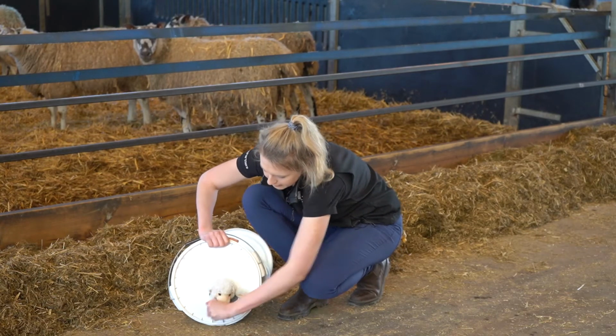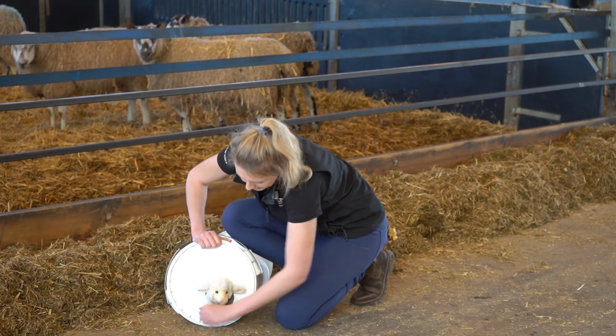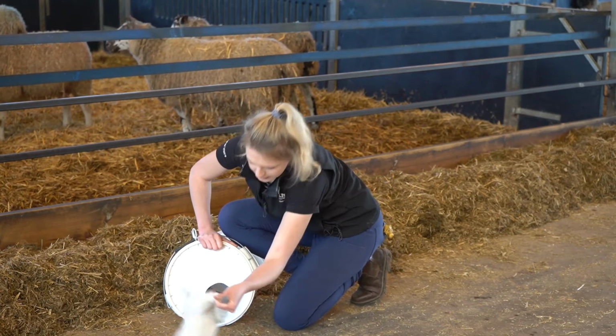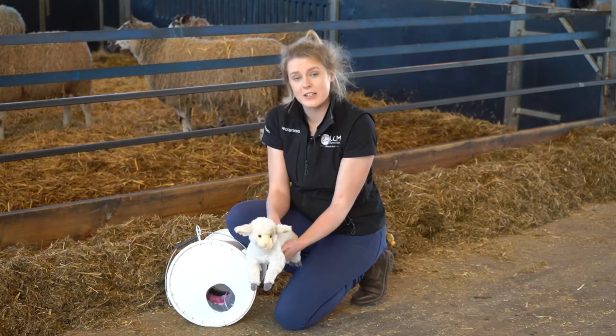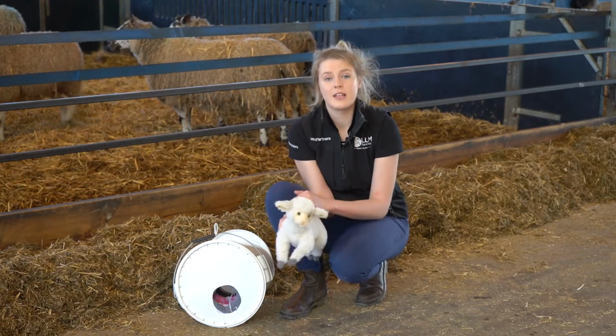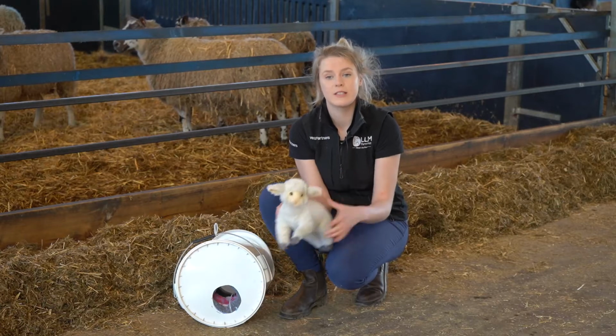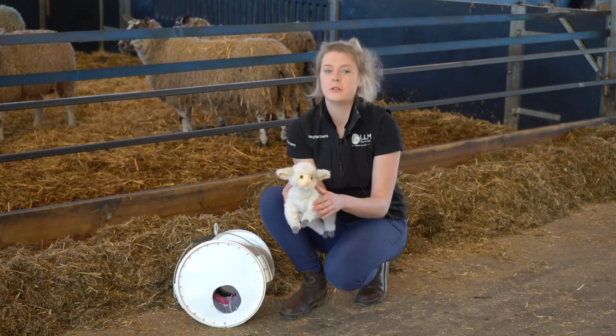You get hold of the feet and you pull, and the head arrives, and you keep pulling, nice and gently, and there's your live lamb. And you'd wear gloves and keep yourself nice and clean, and you'd use lots of lubricant to keep things nice and moist, and the lamb would just slide out normally.